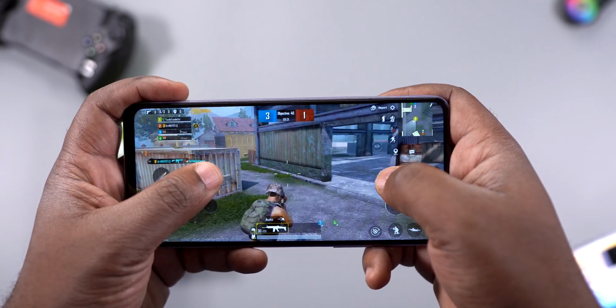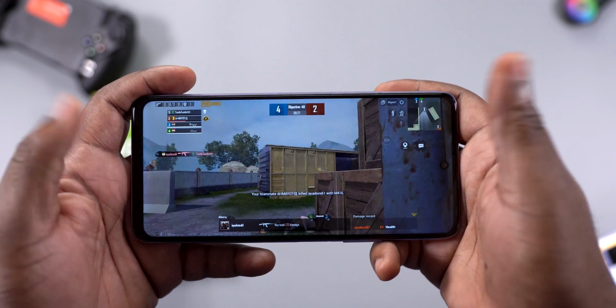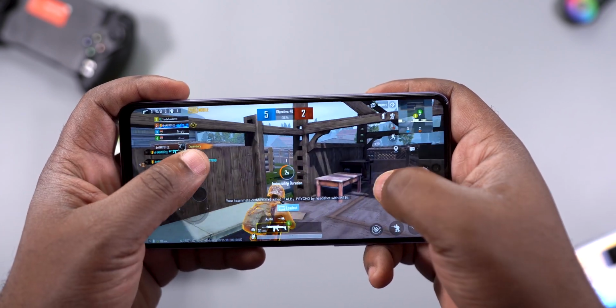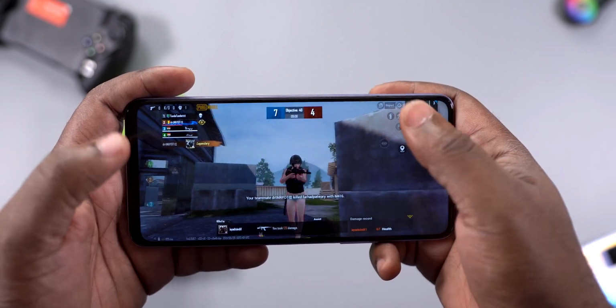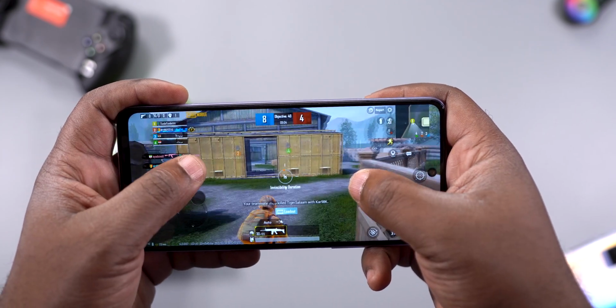I mean, it plays PUBG at HD graphics and high frame rate, but the lack of a high refresh rate and touch sampling rate will get you eaten alive by opponents that are using better smartphones. I mean, I am a decent PUBG player, and using this device, I got smoked. There wasn't anything I could do about it.